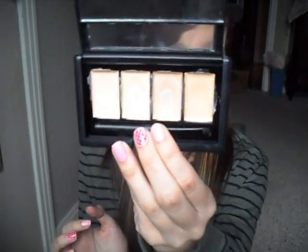This is probably one of the things in this whole overview that I didn't really care for. Then I have the e.l.f. Complete Coverage Concealer Kit, which I absolutely love. It's in Light. It comes with 4 different colors. They're super, super creamy. They're great for blemishes and redness and stuff. I love this. I need to buy a new one because I'm almost out of it. And I just like to mix all the colors together. They are slightly different, and they're great for my skin tone.